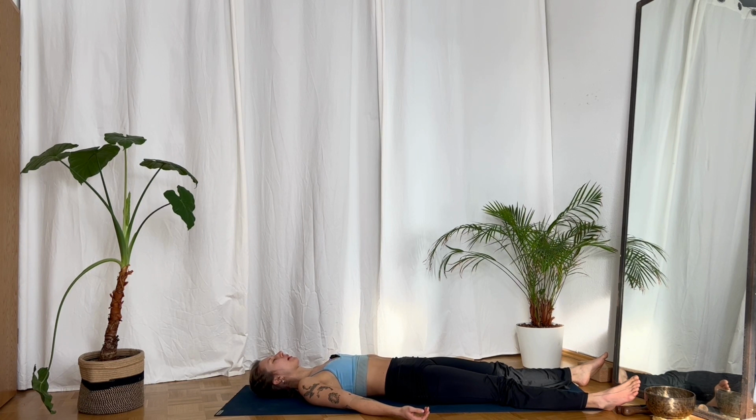And then let your breath guide you a little deeper into the relaxation by inhaling through your nose, exhaling through your mouth. Inhale nose, exhale mouth. Again, inhale nose and sigh out.